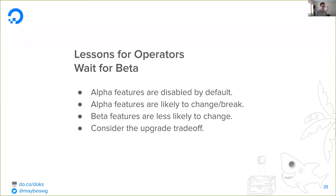The lesson for operators here is, again, pretty simple. I would recommend leaving alpha features off by default. They are much more likely to change and break between releases. Like I said, you're going to eliminate a class of problems by leaving them disabled. If you or your users do have a reason to use an alpha feature, just consider it as a trade-off. There's value to using the feature. It's also potentially going to cause pain at upgrade time. It's something you're going to have to think about.